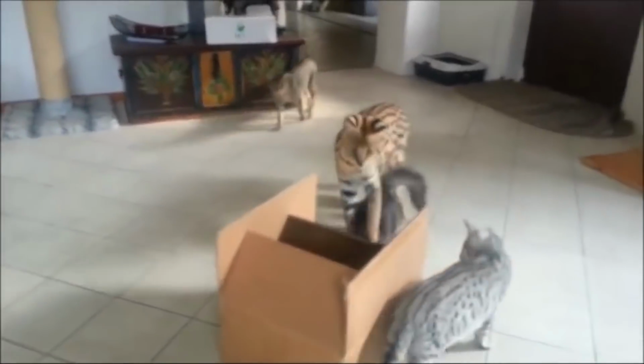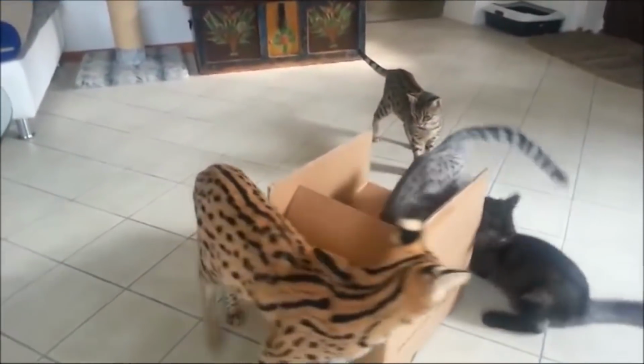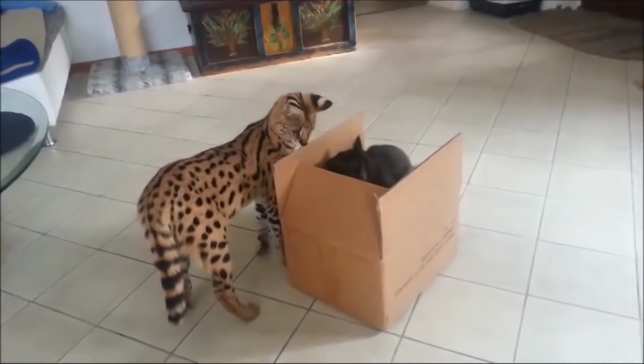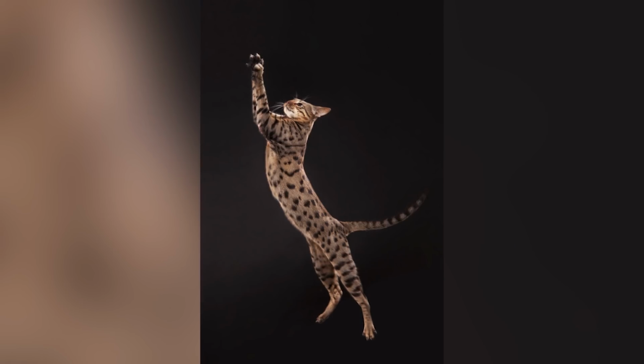The cat, which is loyal like a dog, shares a lot of similarities with its wild cousin, the serval. They have the same color markings, their legs are very long, and they have tall, rounded, erect ears, puffy noses, and hooded eyes. They are also known for their jumping ability.